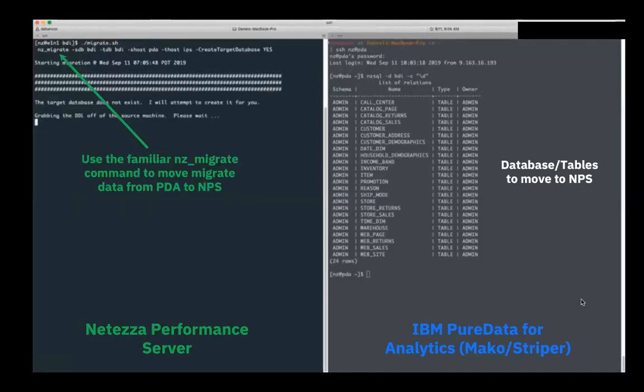For those of you that are existing Netezza customers, you may remember the nzmigrate command. Many of you may use it to migrate data between your Stripers and your Makos or from your Twin Fins over time. Some people have also used it as a mechanism to just move data between development, QA, and production. The same tools, the same technologies are here because, again, it is Netezza. We simply execute an nzmigrate command from the source database to the target database, from the source host to the target host. And in this case, we're asking it to create the database structure on the NPS system itself.